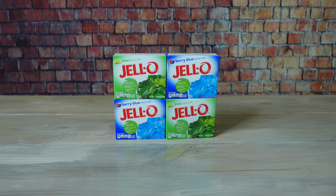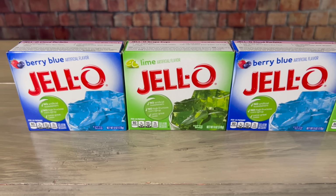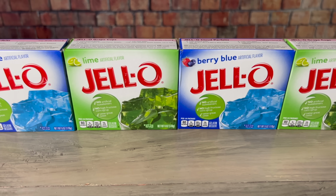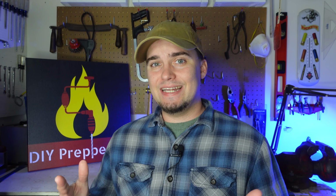Jello powder is another good thing to store, and like drink mixes, has a high sugar content. This will give it a long shelf life, but you want to avoid using oxygen absorbers with these. Jello can be used a lot of different ways. It can be used to make the gelatin dessert that we all know, can be used in other recipes, and it can also be used as a drink mix.